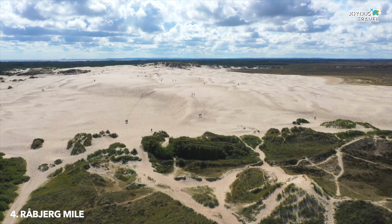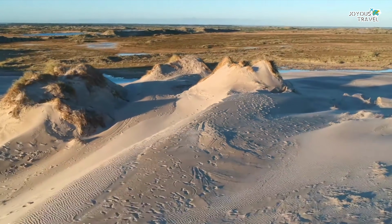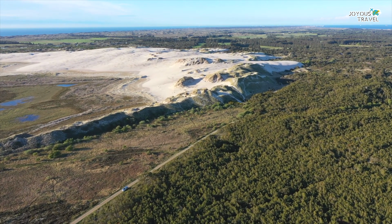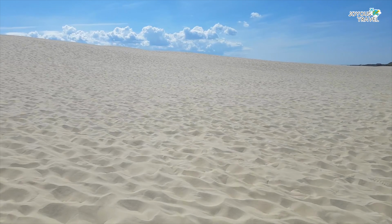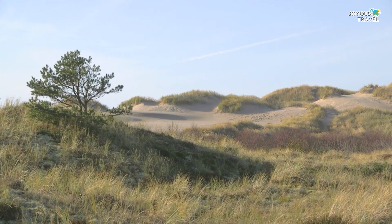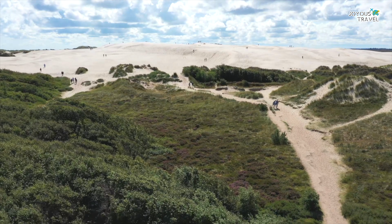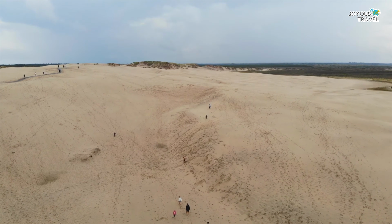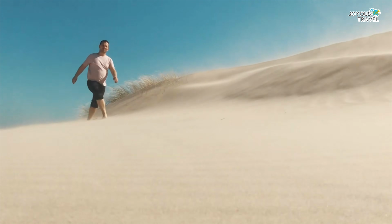Number 4. Råbjerg Mile. The migrating dune Råbjerg Mile is about 1 kilometer wide and 1 kilometer long. It's made of roughly 3.5 million cubic meters of sand and is 40 meters high. Each year the dune moves around 15 meters towards the northeast, closer to Grenland, the top of Denmark. This unique sand dune attracts as many as 250,000 tourists a year.